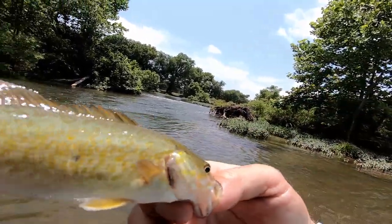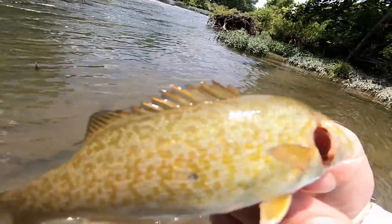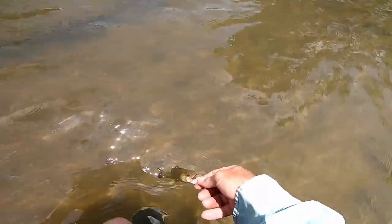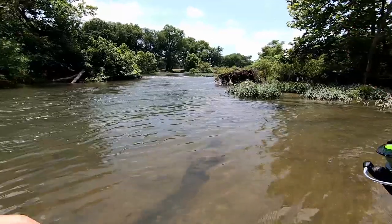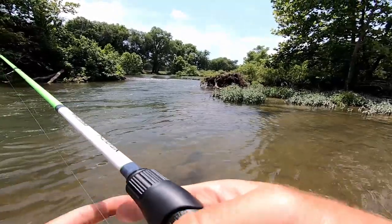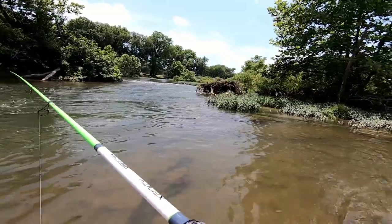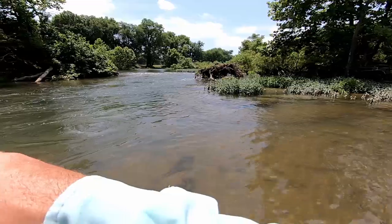Look at the pattern on this guy. Look at the diamonds right there. Diamond, diamond. Golly, that's cool. All right. He hit that rooster tail up in this current up here. I mean, as soon as I threw it in, he was on it. Maybe there's another one in there, a bigger one.